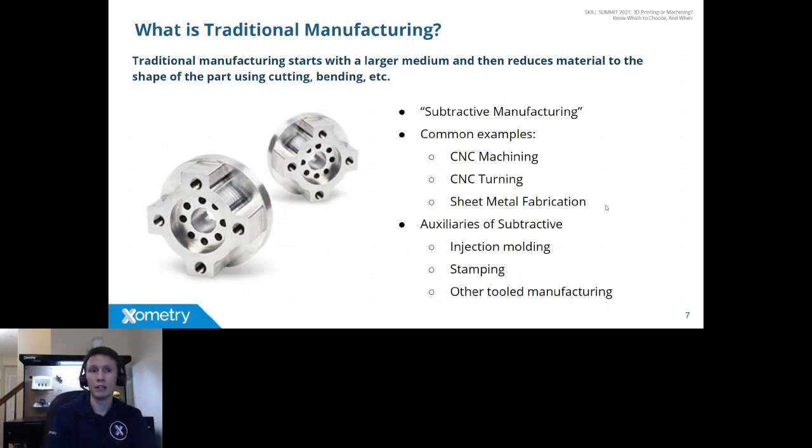The auxiliaries are things like molding, where I have to machine that mold tool, and stamping, where I have to make my dies, and other tool manufacturing. But they all come back to this paradigm of my base component taking a bulk of something and subtracting around it to create the end outcome.